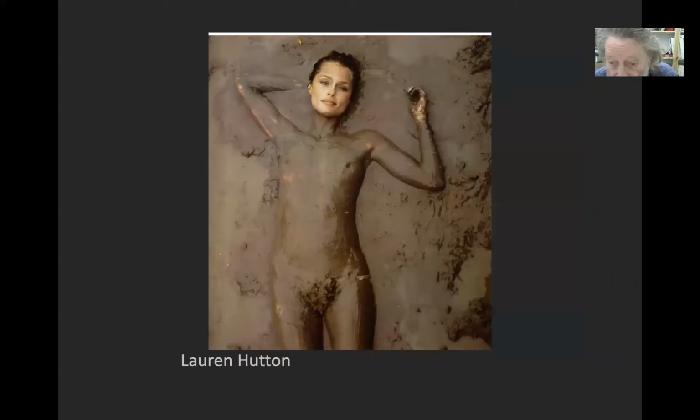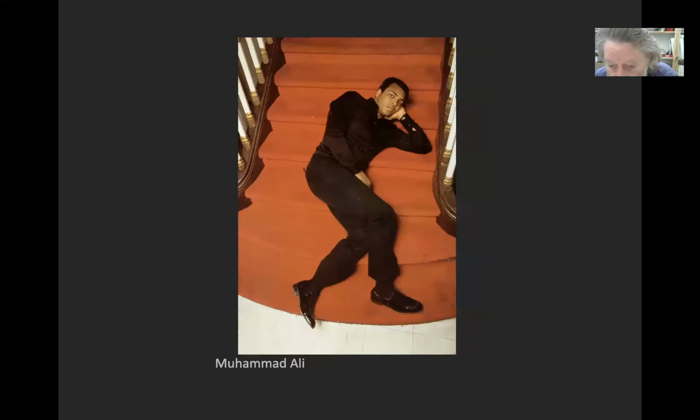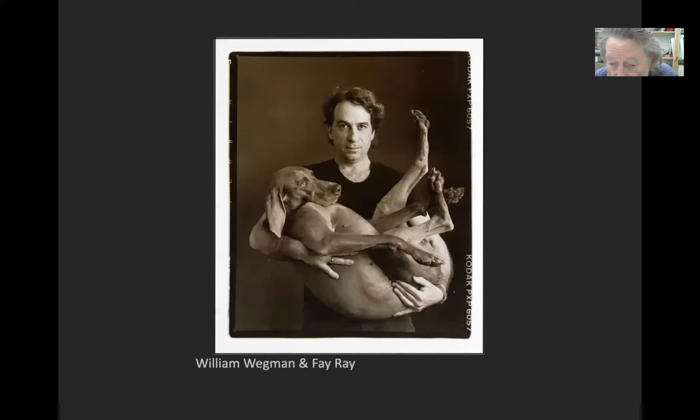Lauren Hutton, actress. This is the last photograph of John Lennon and Yoko Ono before he was shot, and was the cover of Rolling Stone. Muhammad Ali at his mansion before he passed away. William Wegman and his dog, Fay Ray.